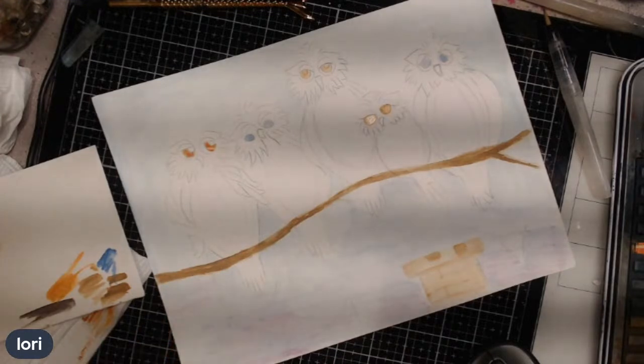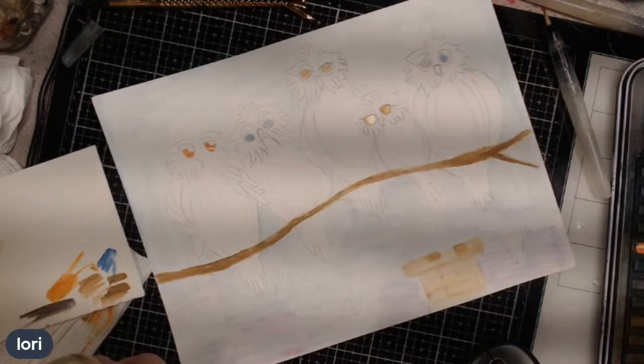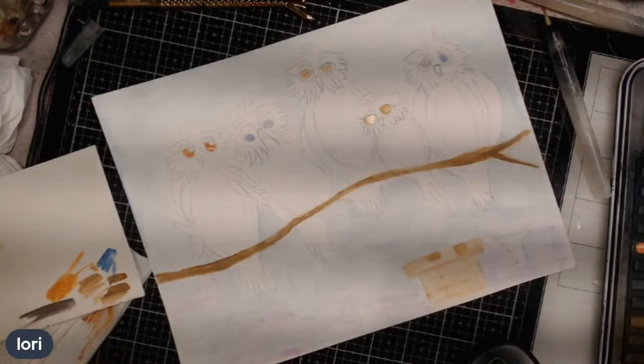I'm going to put my phone on and just try to get an idea of how this looks. So how is everyone? Oh, I've got to put my sound down.